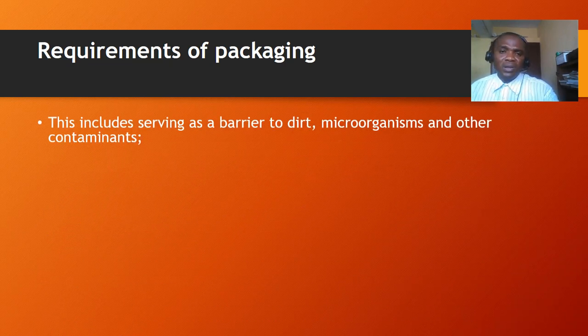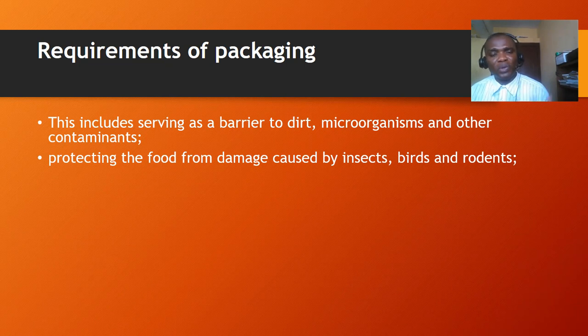Some of them include what? They act as a barrier to dirt, microorganisms, and other contaminants. So the packaging material will not allow foreign bodies to go inside the food. It should be able to protect the food.